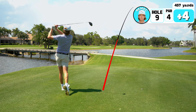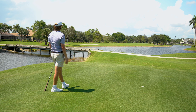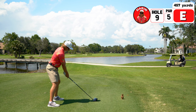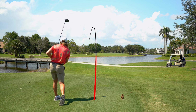Oh my God, Rem, go. Big hop. I'm just hitting that freaking slice today. Go. That one might be far enough. Yeah? That looks way down there. All right. Oh, fade. Cut.